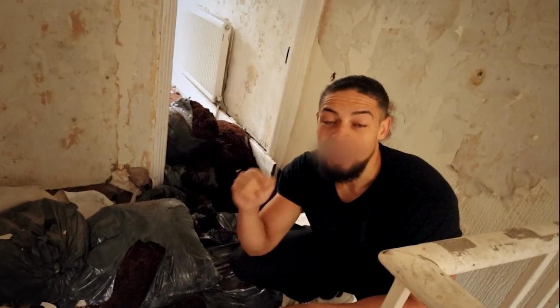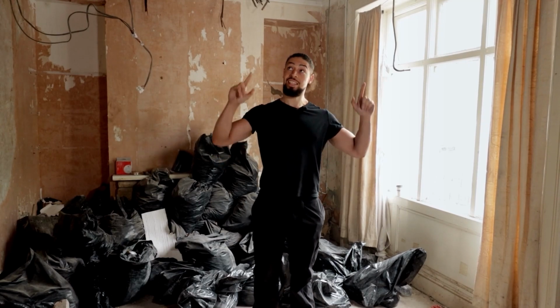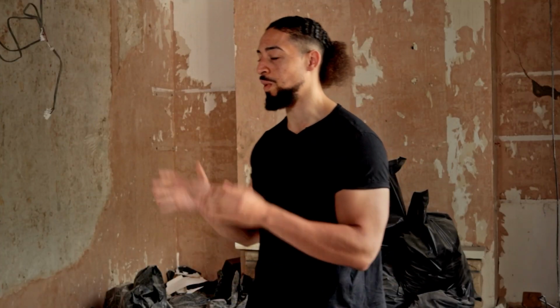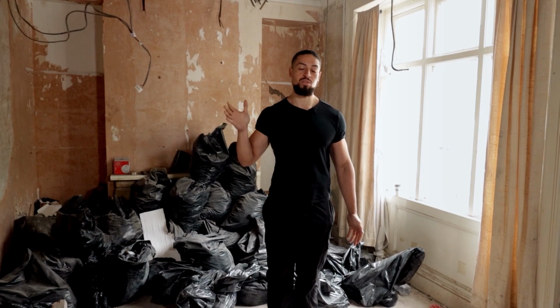How we turned this derelict property, which used to be a weed farm, into pound profit. How do you actually go about turning a property like this into profit? It starts by being able to add value to the property. And how do we do that? We've got to increase the value through a massive renovation.